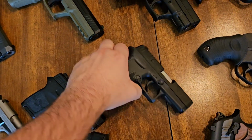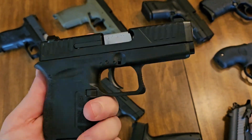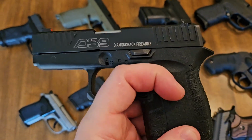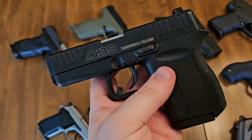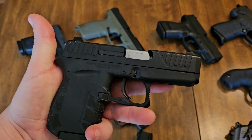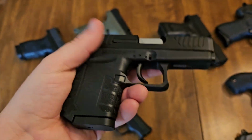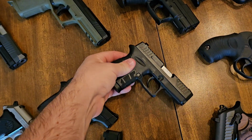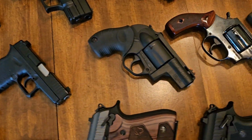Next up, we have the Diamondback DB9. I think it's the smallest production 9mm currently being produced. This is the Gen 4 model, so the slide locks back on the last round. It holds 6 shots of 9mm. Very thin, very lightweight. You can pocket carry or you can carry it on the waist. It's very Glock-like, and I'm going to shoot it quite a bit more in the future. I just got it recently.